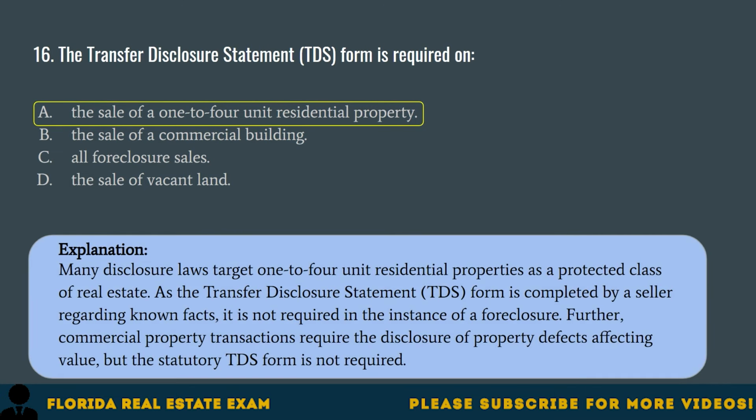Many disclosure laws target 1 to 4 unit residential properties as a protected class of real estate. As the Transfer Disclosure Statement (TDS) form is completed by a seller regarding known facts, it is not required in the instance of a foreclosure. Further, commercial property transactions require the disclosure of property defects affecting value, but the statutory TDS form is not required.